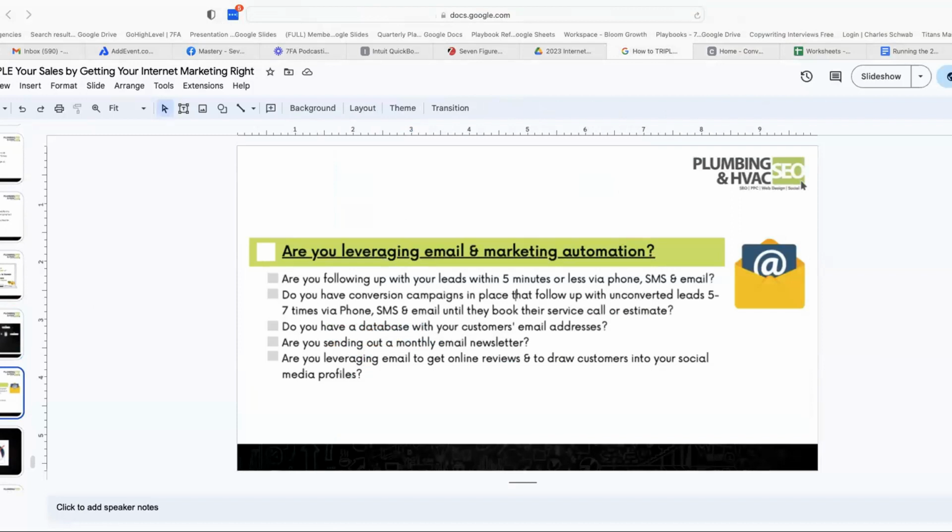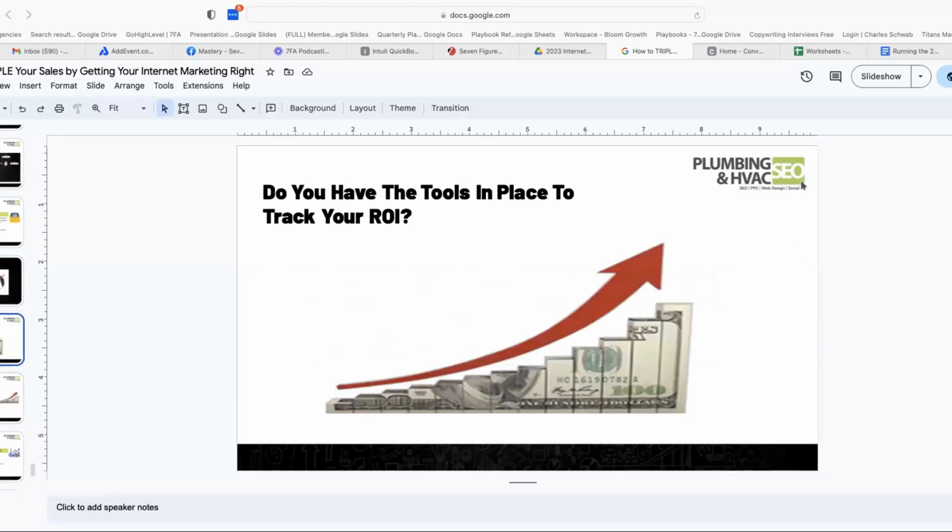I'll tell you that the cost of this is less than the cost of one additional booked job per month. It actually has an exponential impact on your results.